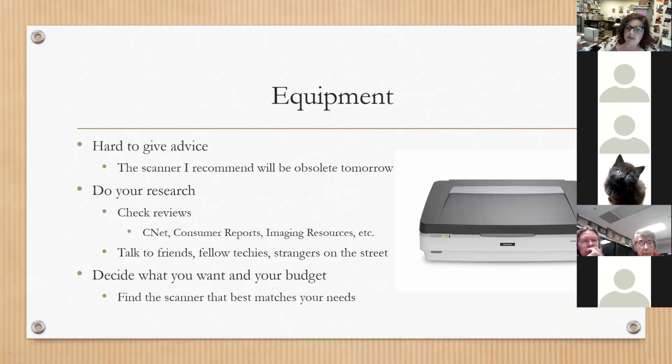We scan a lot of negatives. So all of our scanners have a transparency media adapter, which is a special lid that has a light source in the lid that will help shine through the negative and get a really nice image from it.